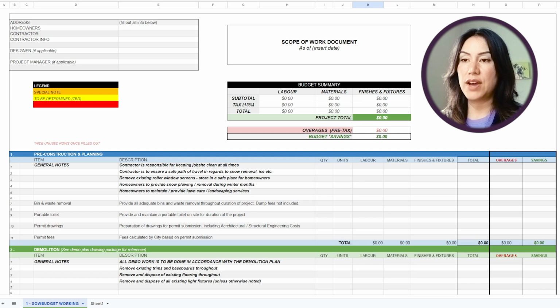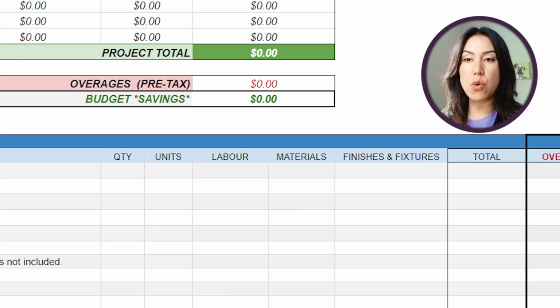The rows are divided into our separate categories or sections for how the contractor usually prices the project. In the columns, we've got quantity, units. I don't tend to use those as much, but I like to have it there. Some contractors like it. Labor cost, materials, finishes and fixtures.